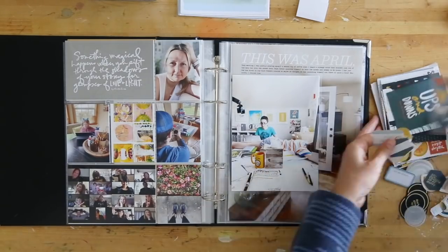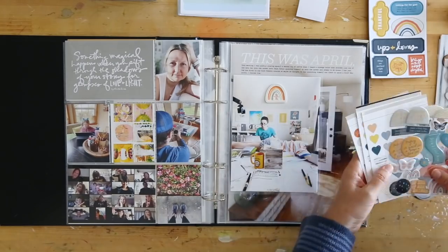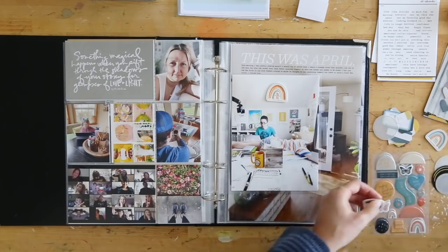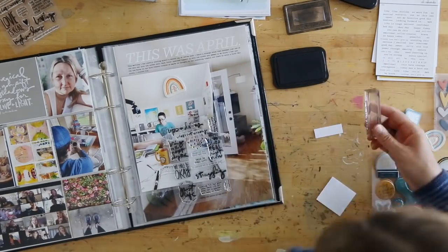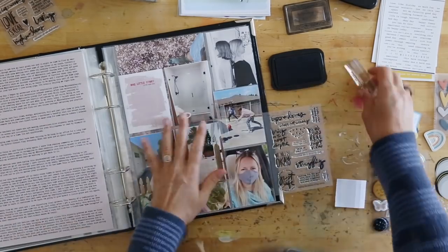So as I started the process of figuring out what kind of embellishments I wanted to use, I did pull out the new Ups and Downs collection that released a couple weeks ago. And it definitely felt like the sentiments included in that kit made more sense for the stories I'm telling from April. Some of the April Stories by the Month things were like spring cleaning and those kinds of stories, which I feel like in a normal year would have been more applicable.